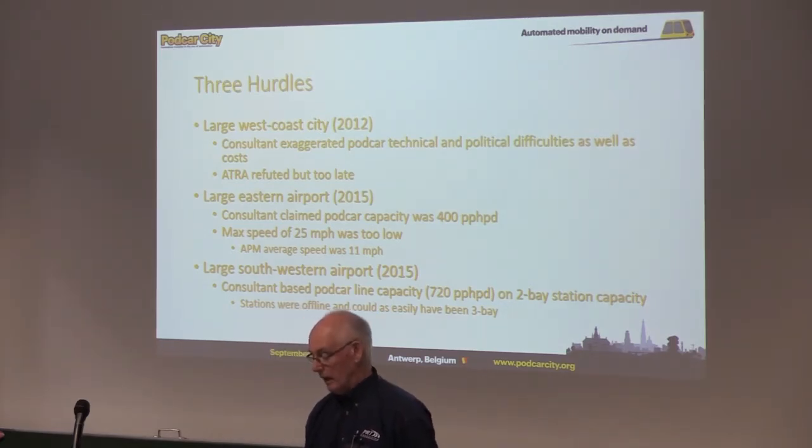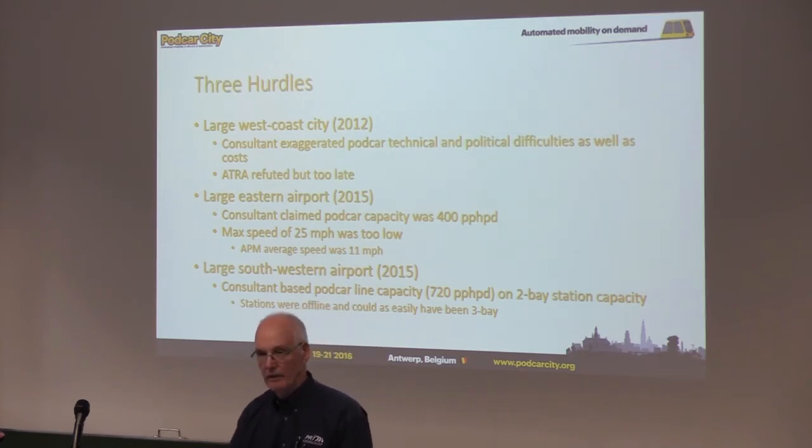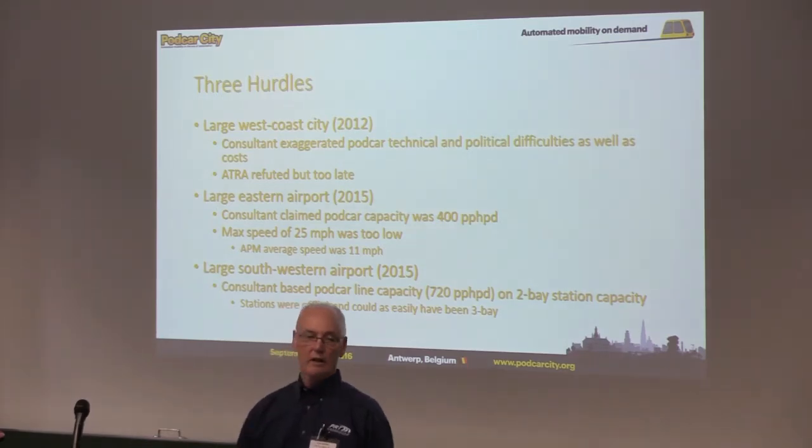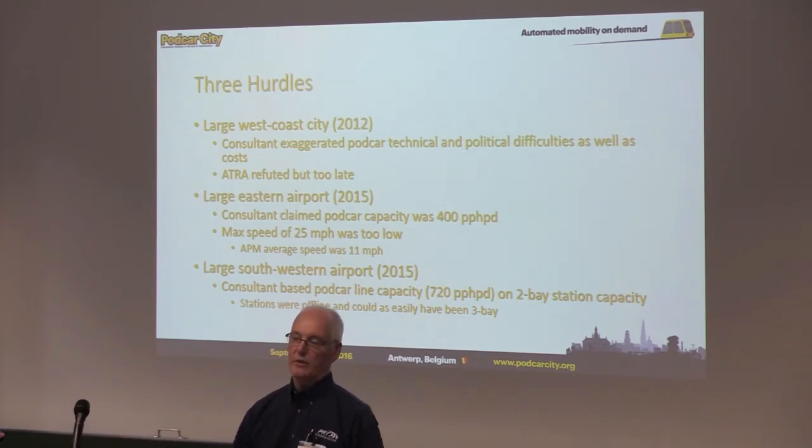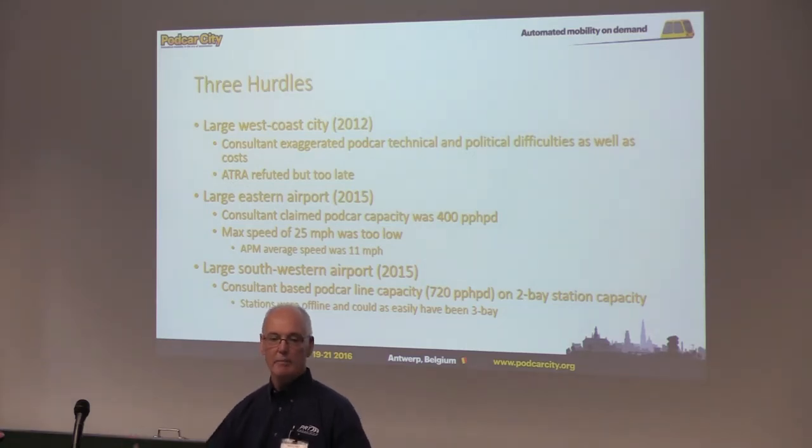The other airport, they said that if you have a two-bay station and the vehicles have to back out of the bays, that's 40-second dwell time for each vehicle. You've got two vehicles, so that means you've got two bays, you've got a vehicle every 20 seconds with 4 passengers. That's 720 passengers per hour. That's the capacity of the PRT system. They forgot to mention that the station was offline, so you could actually get all the vehicles coming by as well as the vehicles coming out of the station. And then they forgot to say why they picked 2-bay stations. Why not a 3-bay station?